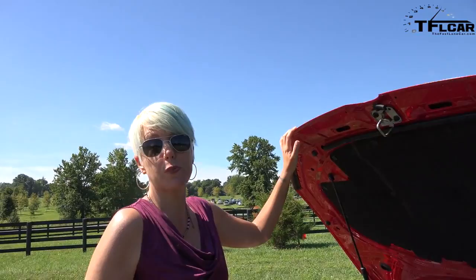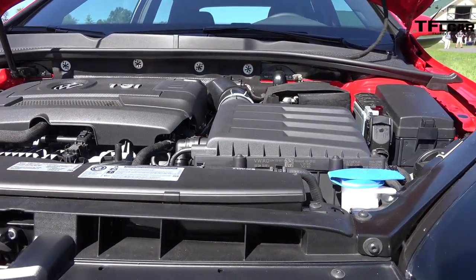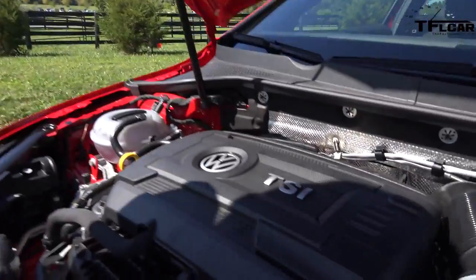Now, under the hood, Volkswagen has given us a 2-liter turbocharged engine, which is good for 210 horsepower and 258 pound-feet of torque. Power's going to these front wheels via a 6-speed manual transmission. Yay for the manual!